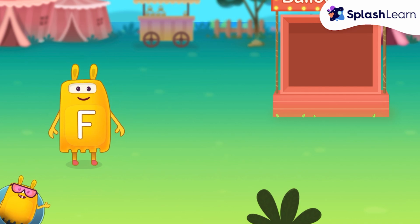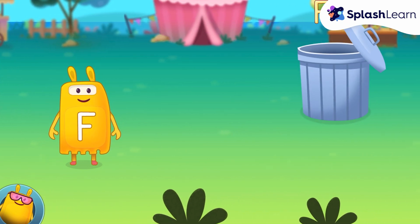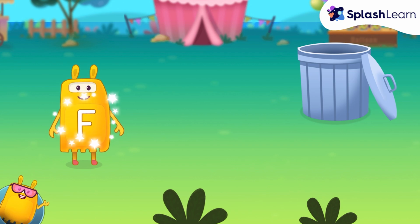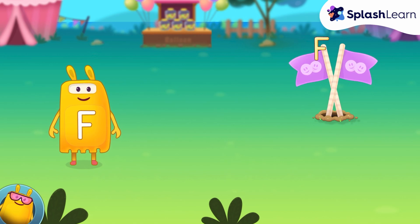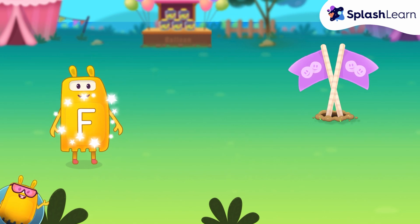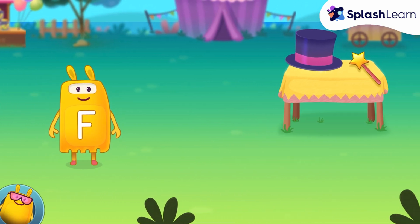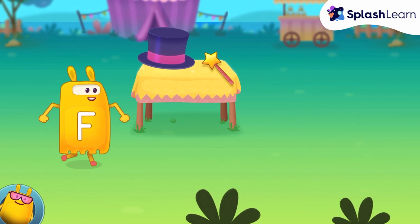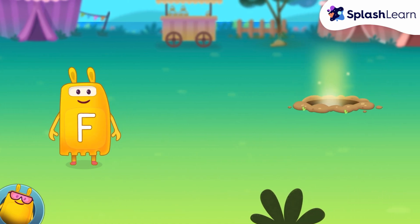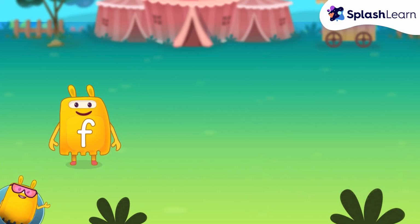F. Yippee! Great job! F. Yippee! Great job! F. Yippee! Great job! T. L. Help BucBuc find the lowercase f.